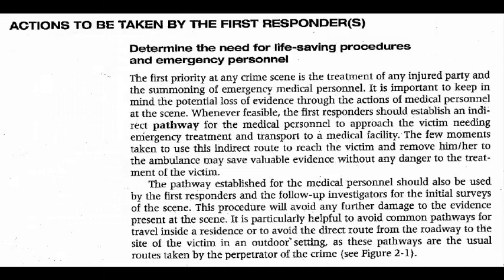Actions to be taken by the first responders. Determine the need for life-saving procedures and emergency personnel. The first priority at any crime scene is the treatment of any injured party and the summoning of emergency medical personnel. It is important to keep in mind the potential loss of evidence through the actions of medical personnel at the scene. Whenever feasible, the first responders should establish an indirect pathway for the medical personnel to approach the victim needing emergency treatment and transport to a medical facility.